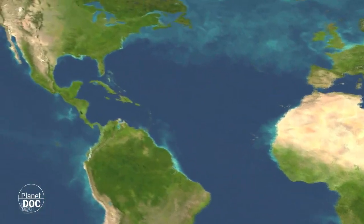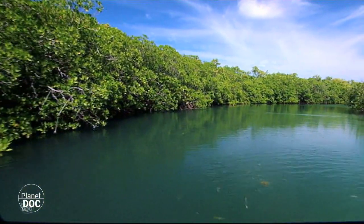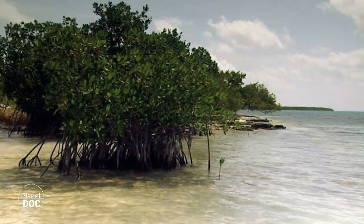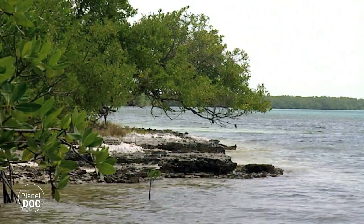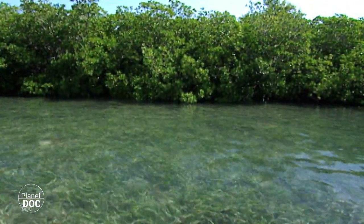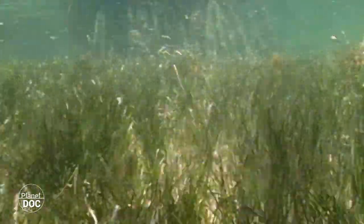And from here to the Caribbean. In addition to its gorgeous beaches, the Caribbean island of Cuba has other less-known features, such as this mangrove swamp. The word mangrove comes from a Guarani word meaning twisted tree. Underwater, mangrove roots look like a twisted mass of vegetation. The many roots stabilize the sand and mud.